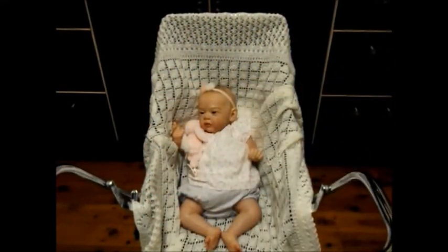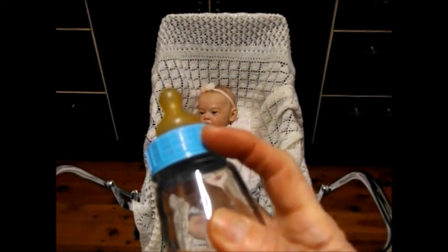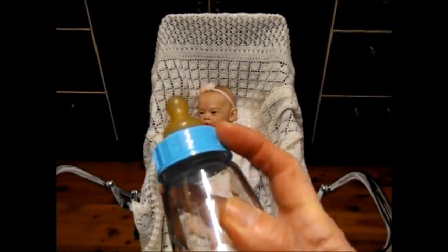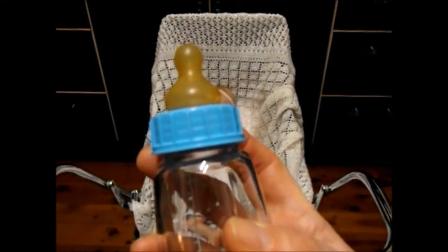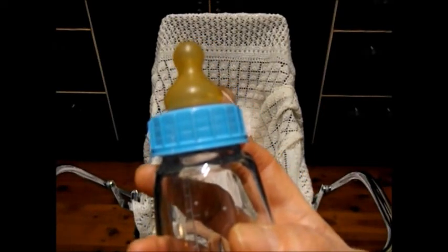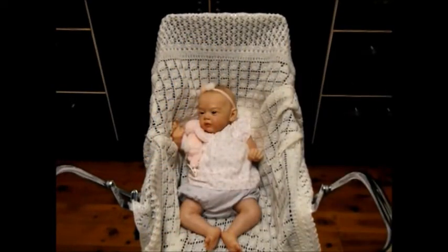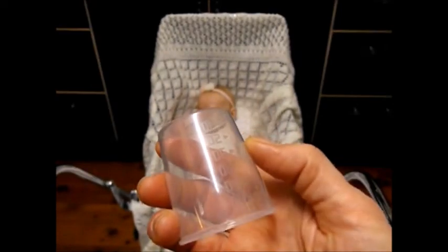And then let me just show you. Oh, I didn't say also there's ridges all around that top, the cap. Oh, do you call it the cap? I don't know what you call that, because it's not actually the cap, is it? It's the bit that holds the teat that screws onto the glass bottle. There you go. That's a very long name for it. And then over the top, this is the cover, and it's just like a medicine cup.